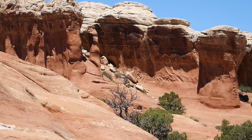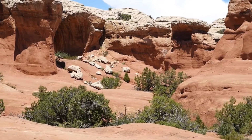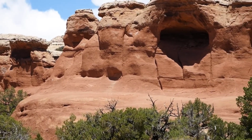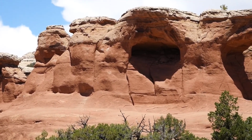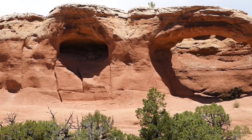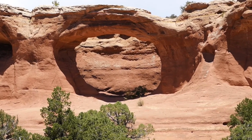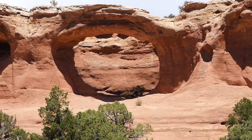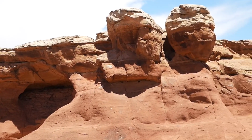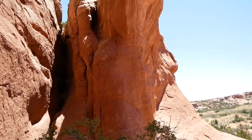We're now in the region of Tapestry Arch. And as I pan here to the right, eventually we'll get to Tapestry Arch. And there she be. Tapestry Arch.